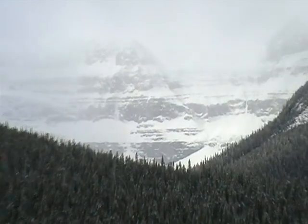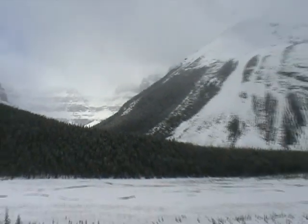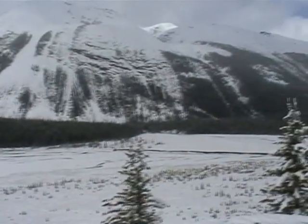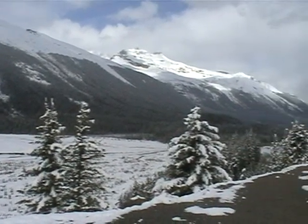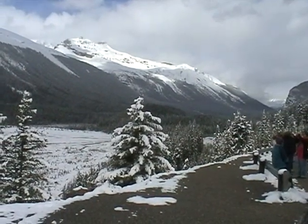Okay, at the back here, amongst the cloud, is the Stepfield Glacier. Can't really see it, but this is pretty amazing. On the Columbia Icefield Pathway.